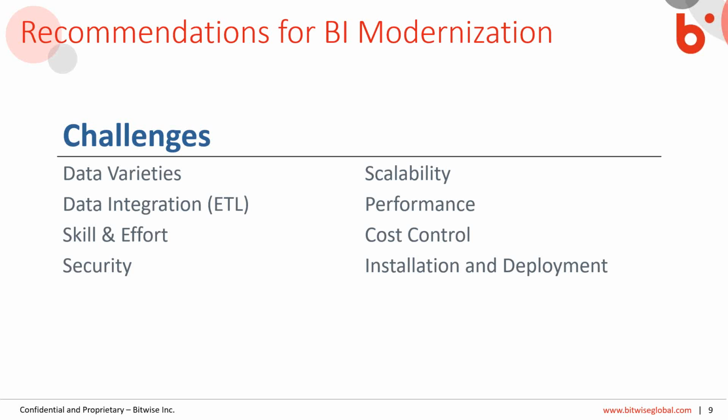Thank you, Bill. The repetition of common BI problems might demotivate businesses and make them question the value of business intelligence. Before we dive into these problems, I would like to thank each and every one of you for joining us today for this presentation. I'm sure you'll find it useful.